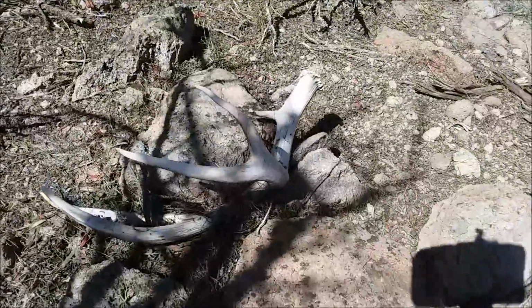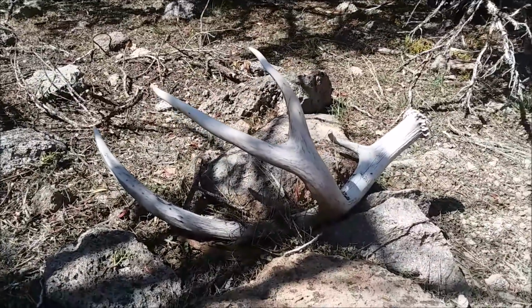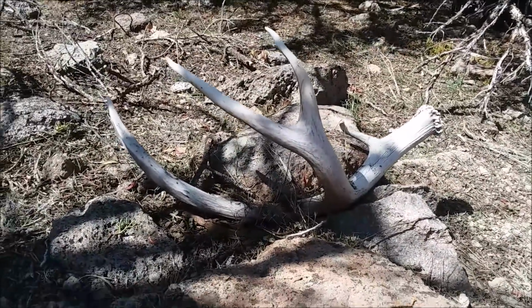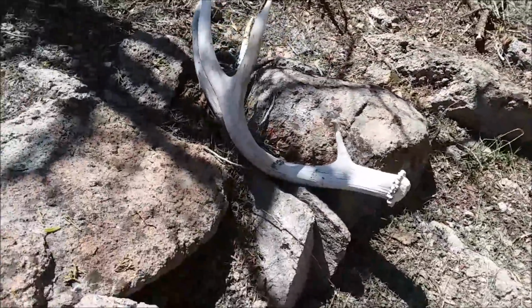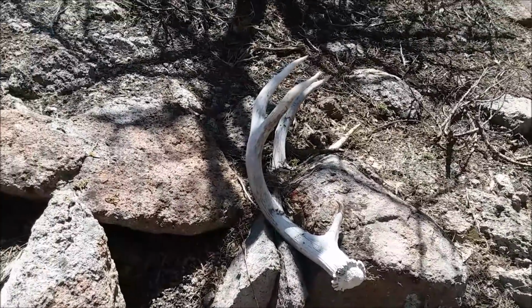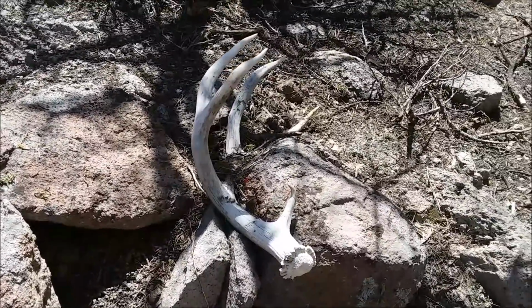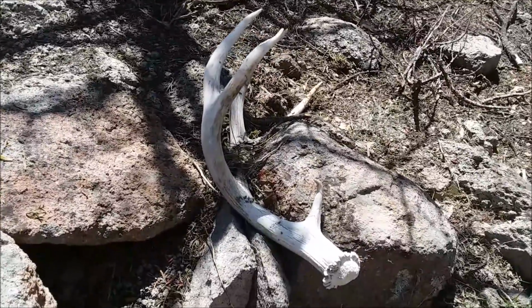Yeah, not fresh, I don't think. No. Looks like a year old. He's a good one though. At least this one's not as old as that last one. We'll go ahead and take this one. It's a pretty good size antler there.